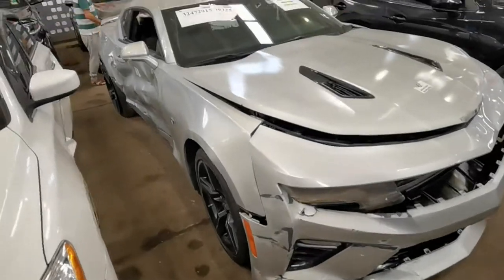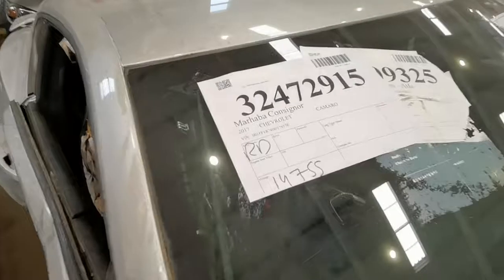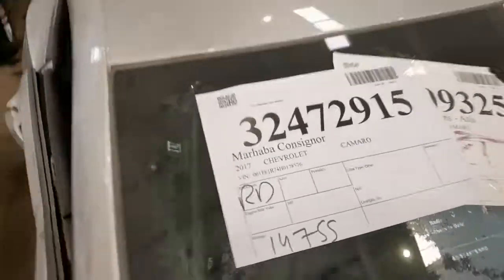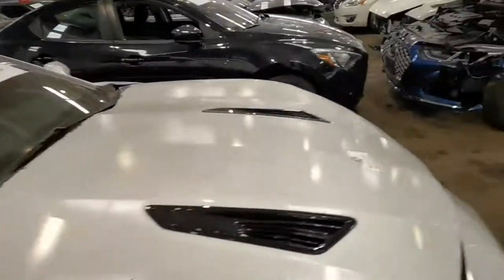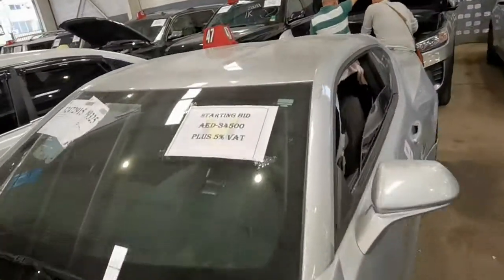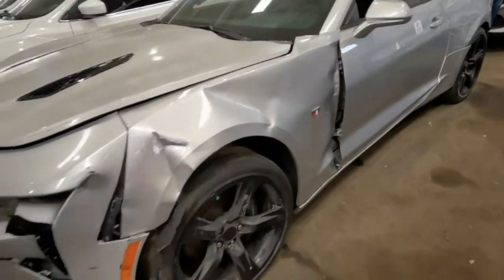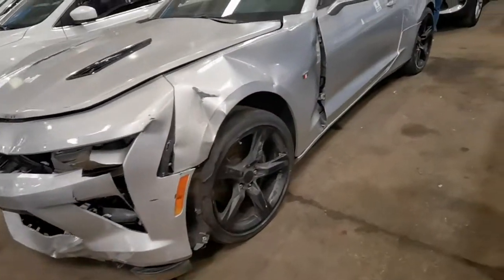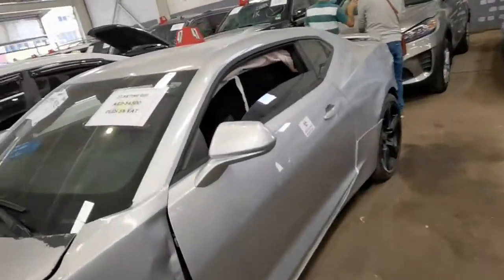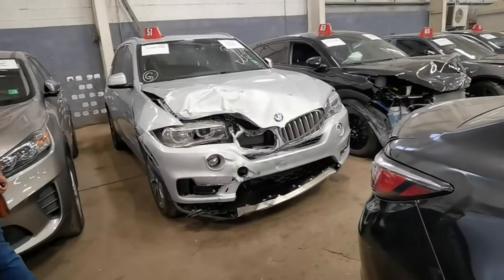Can see here one Camaro badly accident, 2017 model. This is the car description and starting bid from 34,500 dirham. This is the car outside look. All airbags are open. Camaro.